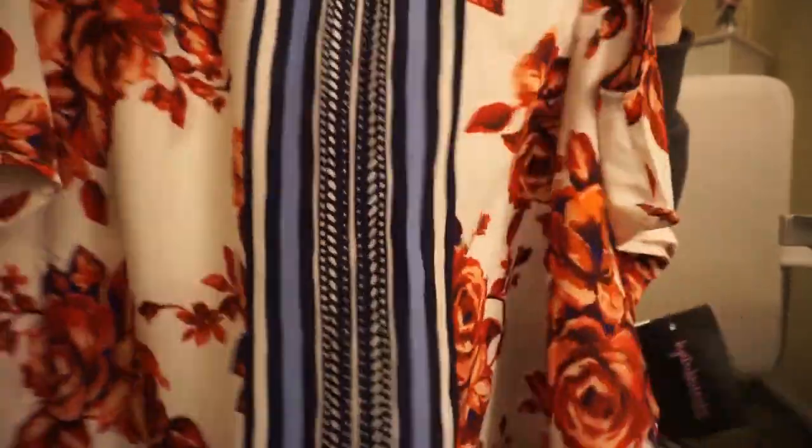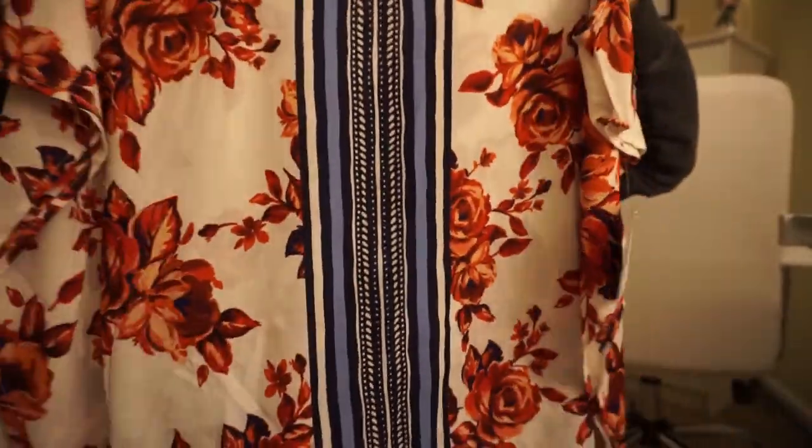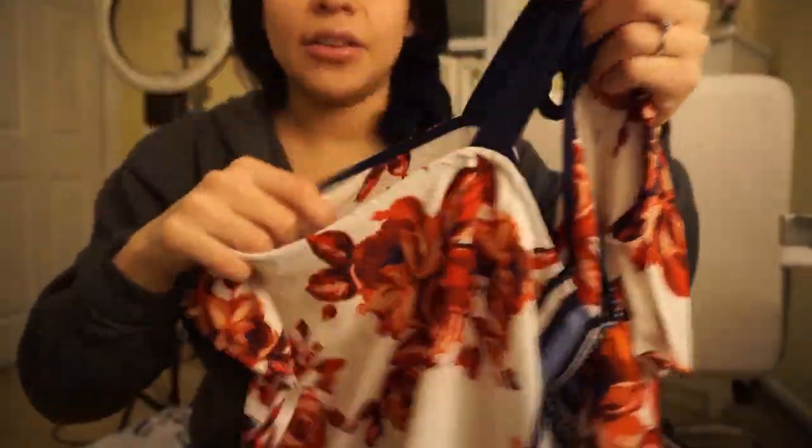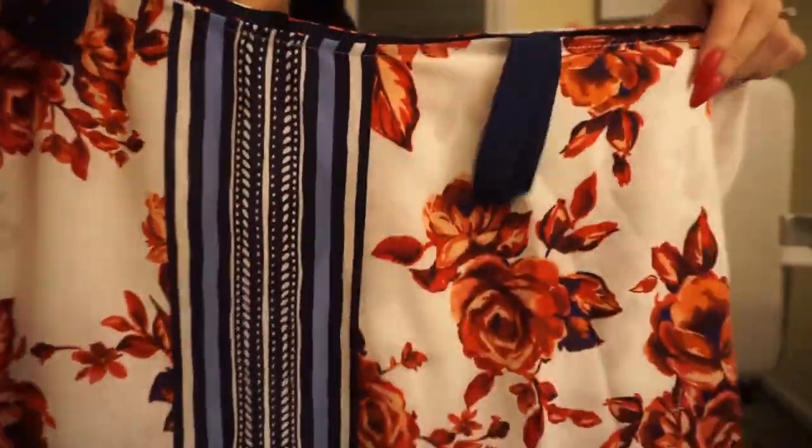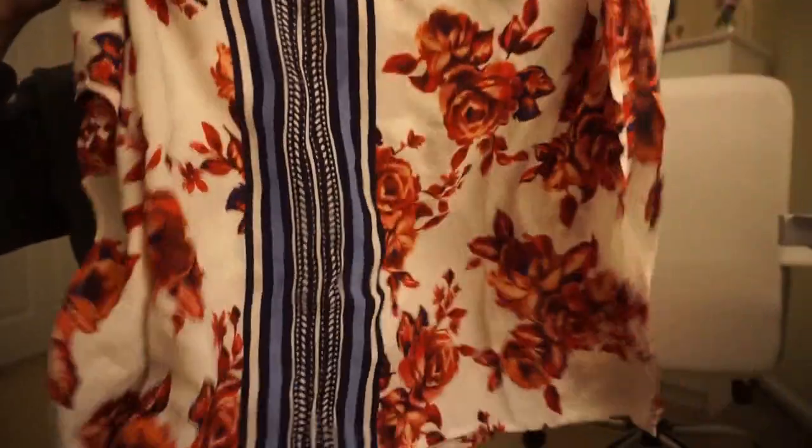Then I got this shirt, which I love. It's like a flower shirt. But the little sleeves are so cute because it shows your shoulder, which I love. This one was also $10. So it's like really big and flowy.